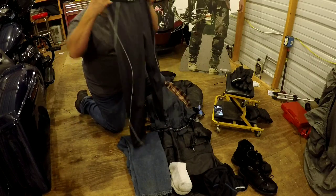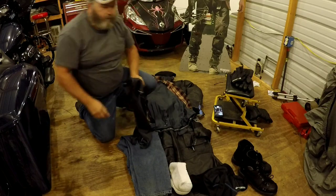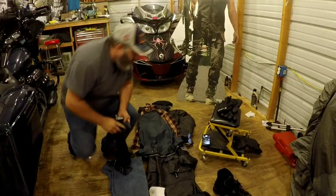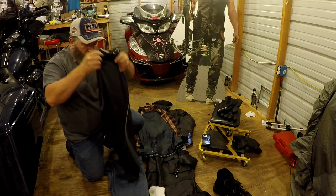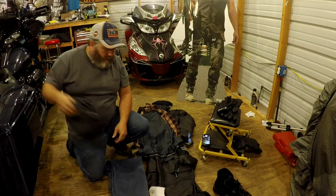And like I said, these are the ones I wore when I went, I'm getting the frame here, I don't know what I'm doing here. Anyway, these are the ones I wore when it was 27 degrees. The only thing that got cold was my fingertips.